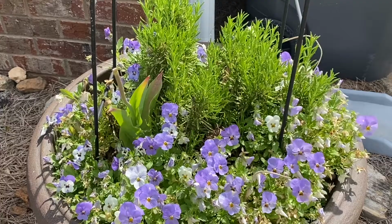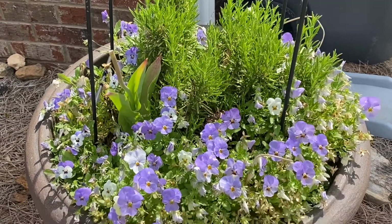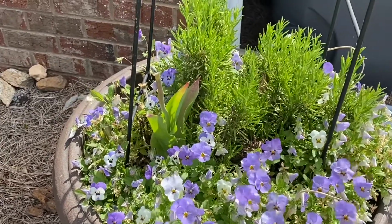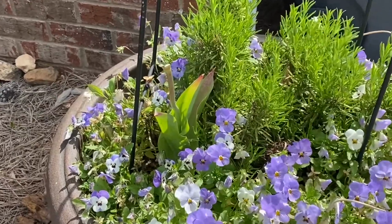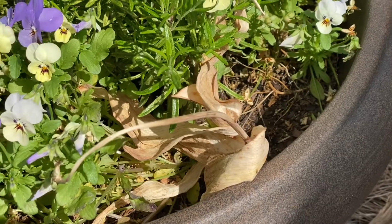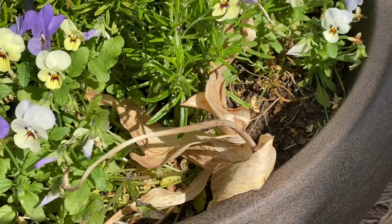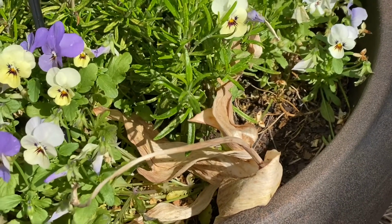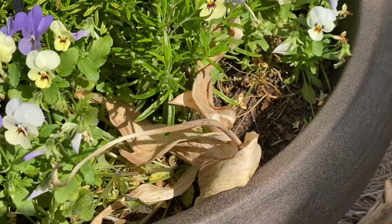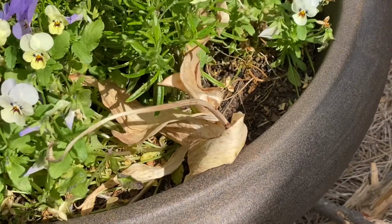Here's our fourth container. In the center we have a Chef's Choice rosemary, and it's flanked again by violas. And you'll notice we also had tulip bulbs in this pot. The tulip was left to get really dry. By doing that, the energy from the leaves and the flower stalk is being stored into the bulb, and the idea is that it will store the energy so it can regrow.